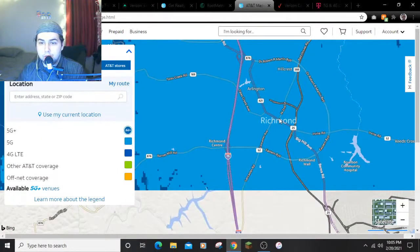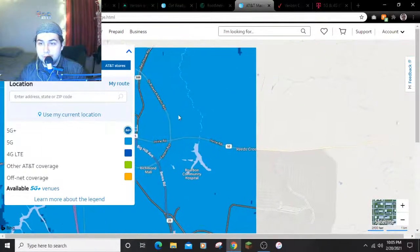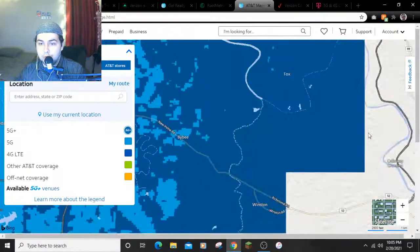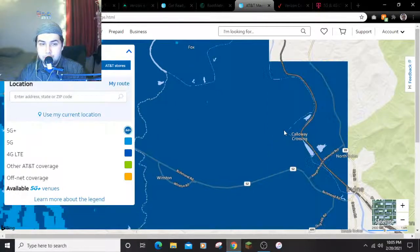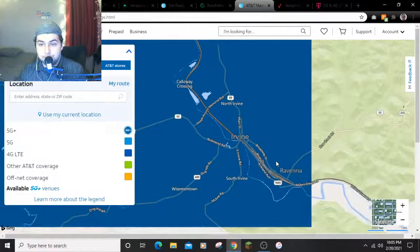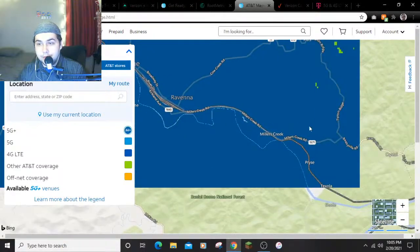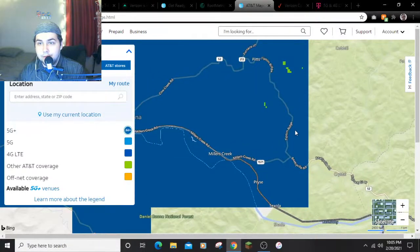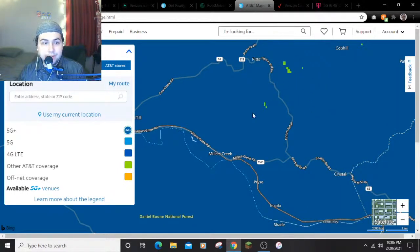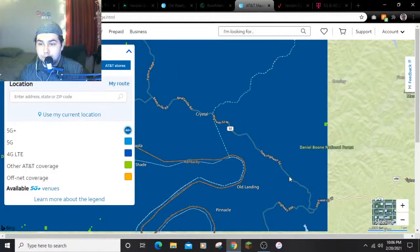Here's Richmond, Virginia, okay? So say I'm in Richmond, right? Let's say I start going this way, okay? Towards the coast, okay? So you see, we just hit a lot of 4G, alright? Here's Irvine. So I'm going this way. Now, I'm not going to zoom in super soon, but you can already see here's 3G. Alright, mostly LTE. So shout out to them.